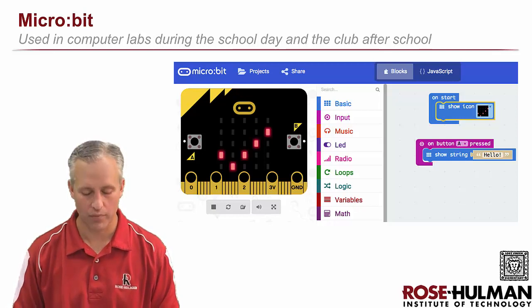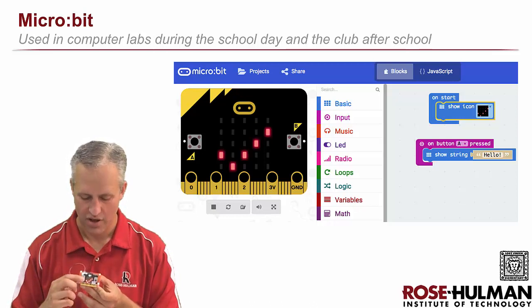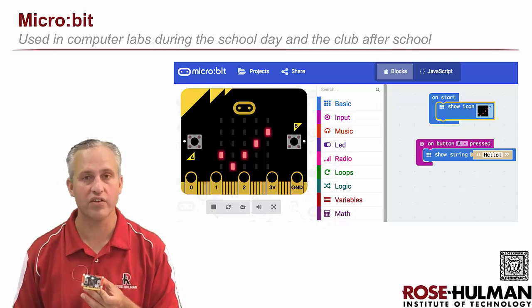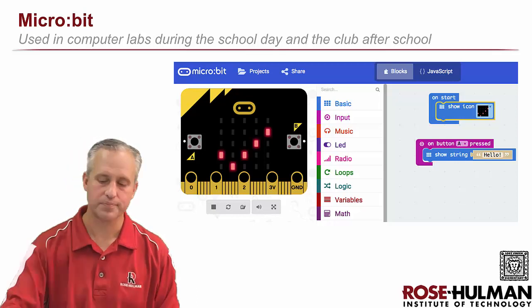An example of how Microbit works, there's a program here. This shows a check mark when it starts. And then if you press the A button, it just says a really simple hello. It's a block-based programming tool. There's a lot of things you can do with it. You can also program it in Python as well if you'd like.